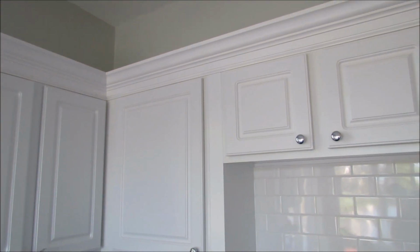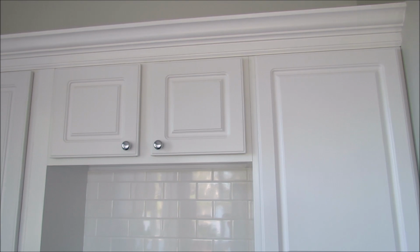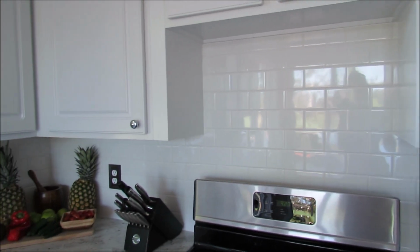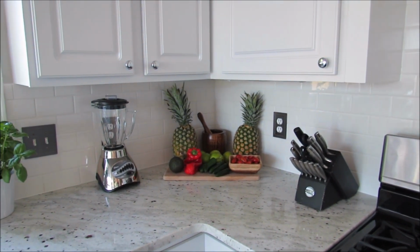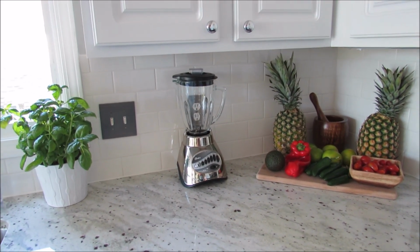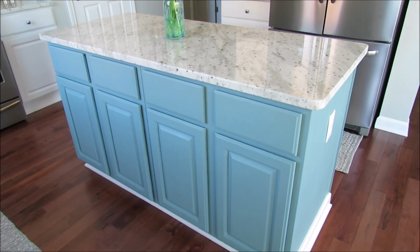Another thing that we did, we had crown molding installed on top of the cabinets, which we love. It really finishes it off and makes it look a lot nicer. So we had that done. And then our tile, we have white subway tile. We had this installed, and we actually got this at Lowe's. It's just basic white subway tile. I think it looks nice and classic, and it's not going to go out of style in 2 years or anything.